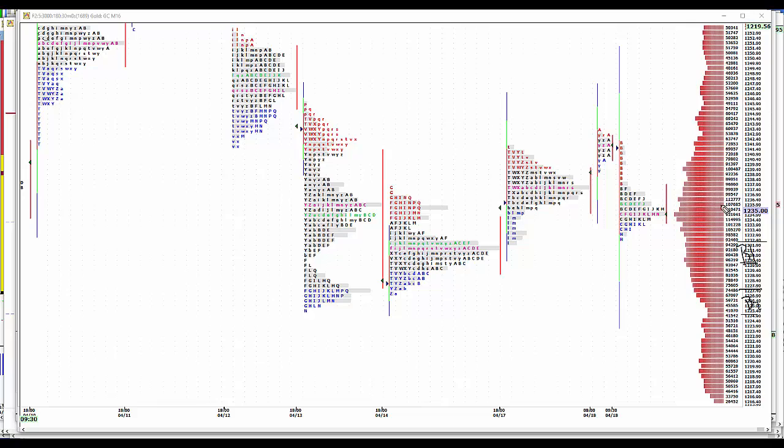On the sell side, 38 to 40 sell 1. 43, 45 sell 2.